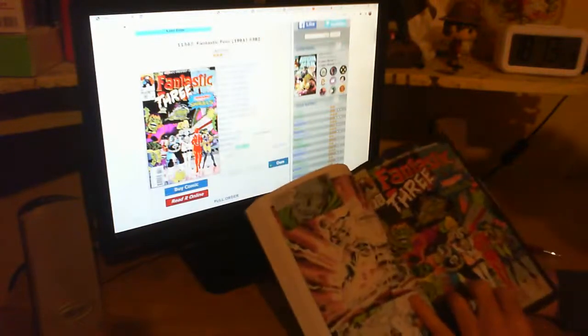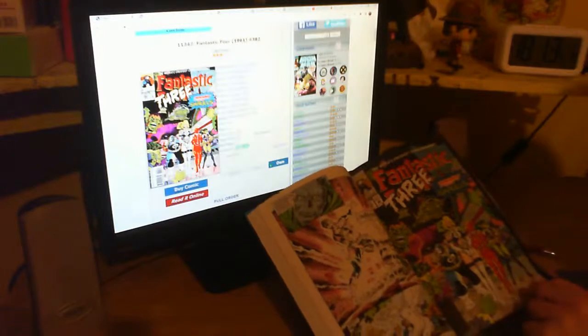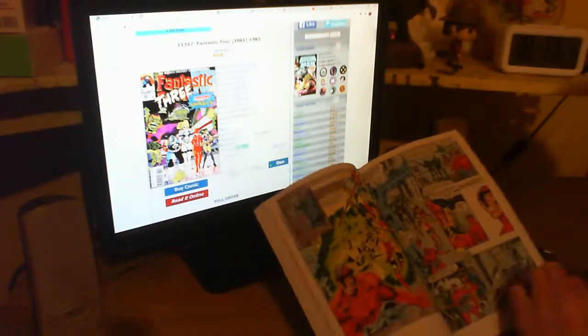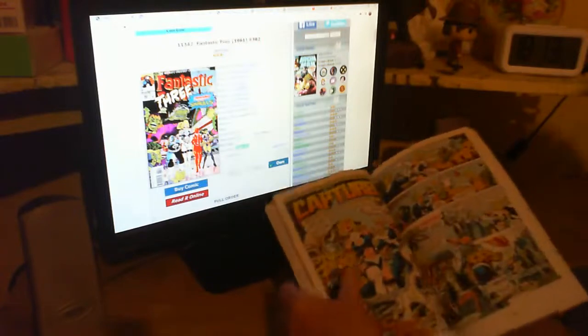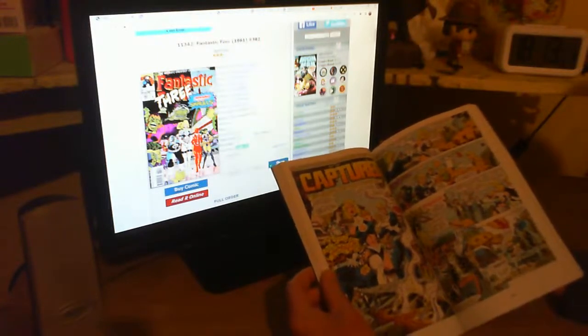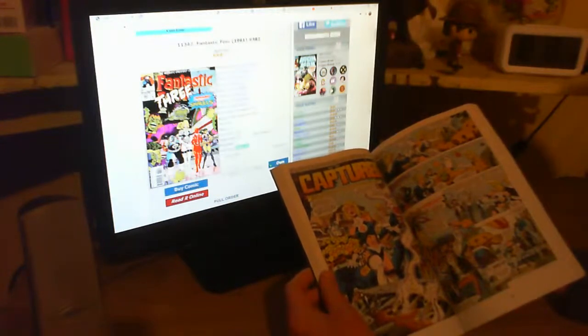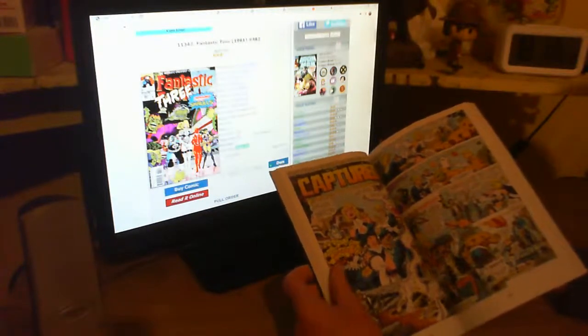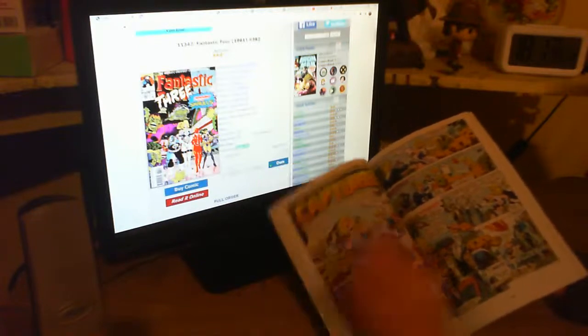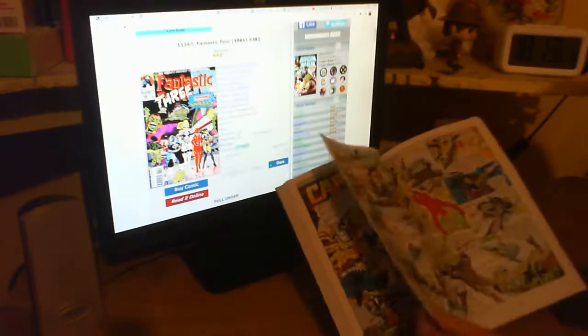And here we have Fantastic Three. The logo has been changed. Sue in the stupid bikini. What's the title here? Captured. There we go, there's the title. Captured. That's actually really good art. Maybe by the time I get there, I'll get past Reed holding a pen with his pocket and Sue with the bikini. Probably, yeah, by the time I get there, I won't even care.